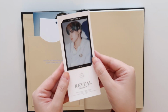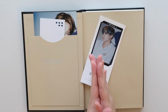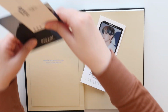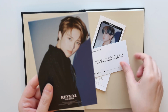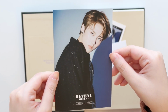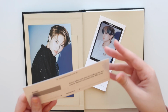And yeah, here I am pulling Eric. I was so excited that I pulled him. And then here's the message card and the postcard. The postcard is Jacob, and he does speak English, so that message card might be from him, or it could be from Kevin because he is fluent as well in English. Eric is also fluent, but I don't know if he would have a message card in English or not, so that is something that I'm going to need to look up.